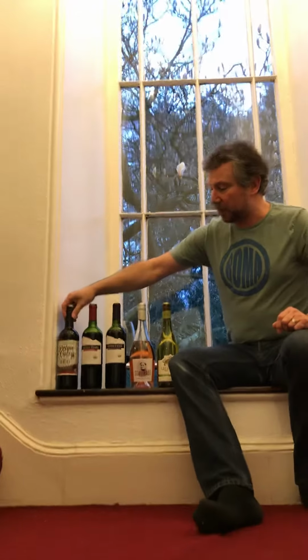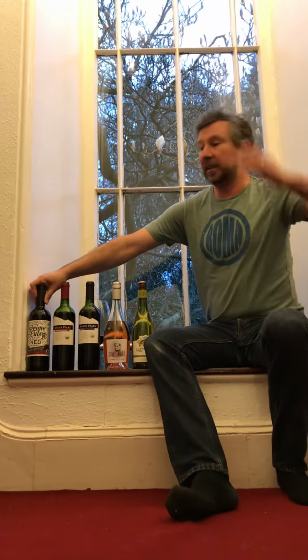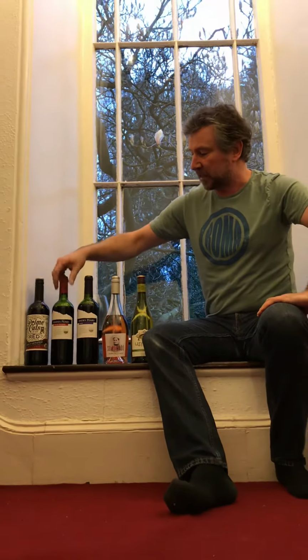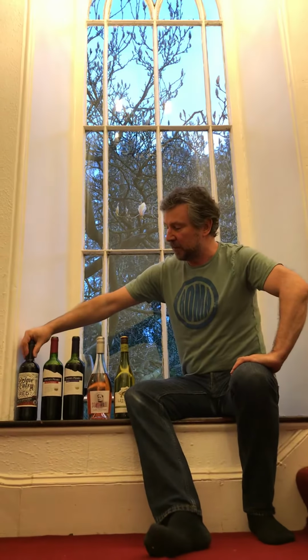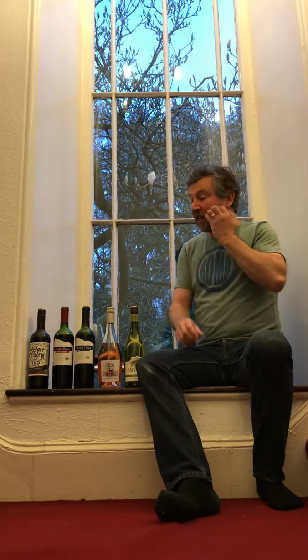Okay, I'm not going to try the Prime Cuts, I've tried it before. It's a South African blend. It doesn't actually say what the grapes are, it just says blend, which doesn't bother me as long as the liquid tastes okay, which it does. It's a little bit weightier, if you like kind of Malbec-y things, you'll like this. Some nice heavy fruit, juicy, plenty of black licorice on the finish of that if I remember rightly.